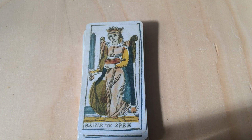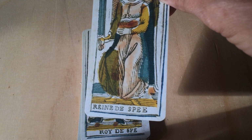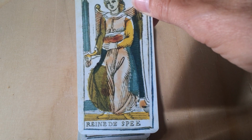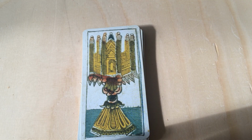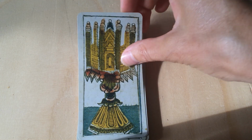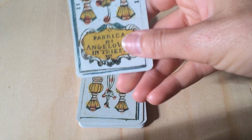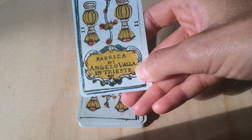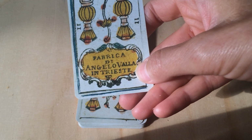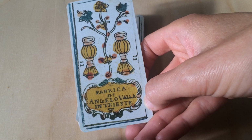Another stylish horseman and horse. Oh, Queen of Swords. You see very clearly the blue frame. Cups. And here, Two of Cups, as usual. You have your mark, you have your signature, so to say. Fabbrica di Angelo Valla in Trieste. Gorgeous.